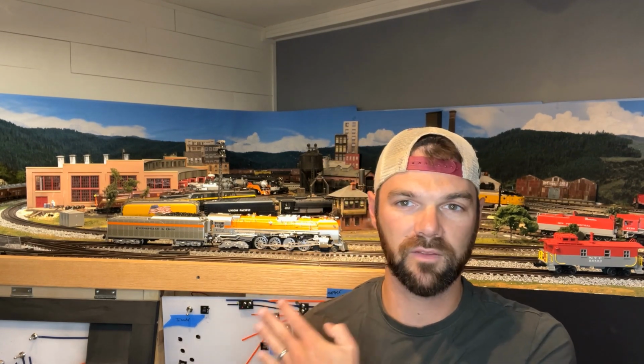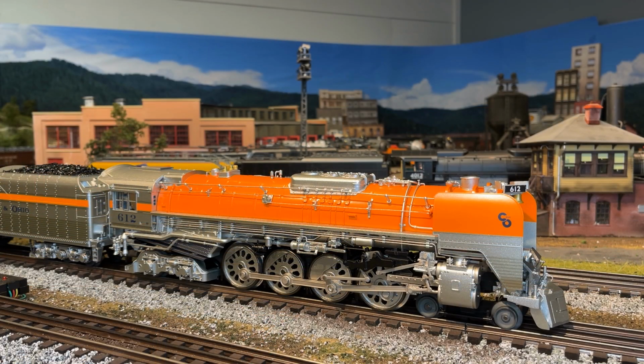So today we're going to be just running the engine around. Maybe we'll throw some other passenger cars on there that don't match anything, just for the fun of it. But this is an XMTH tooling. So we're going to dive in and get a closer look at this, and then we're going to send it around the layout. So let's go check it out. All right, so here we go.